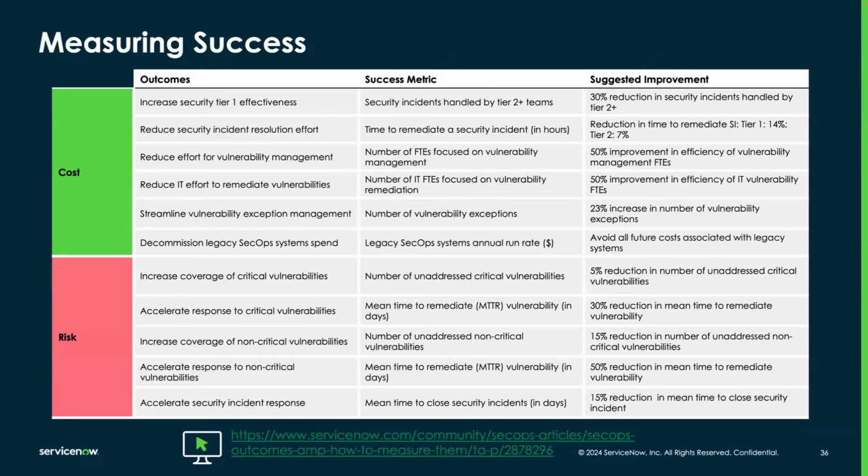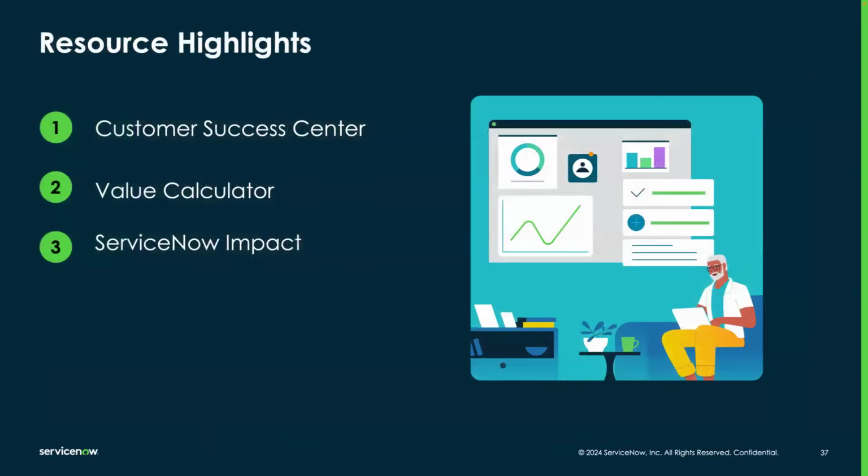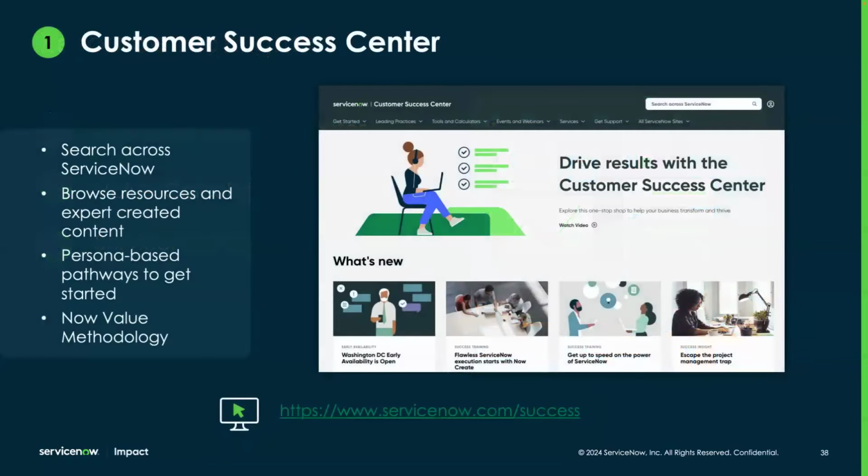Again, we shared a number of resources on Now Create, and there's also a post that we'll share in a little bit in the community that can also help you, because it does list out a number of these as well. And so as you explore the value that you can get out of your SecOps applications and create that vision for your organization, we'll take a look at these 3 resources before we close out today.